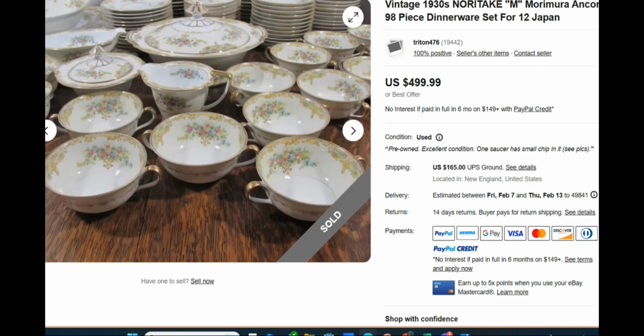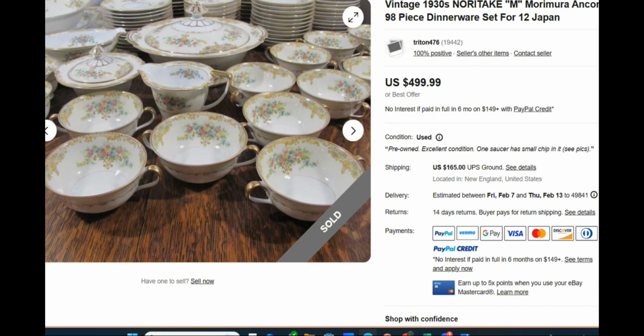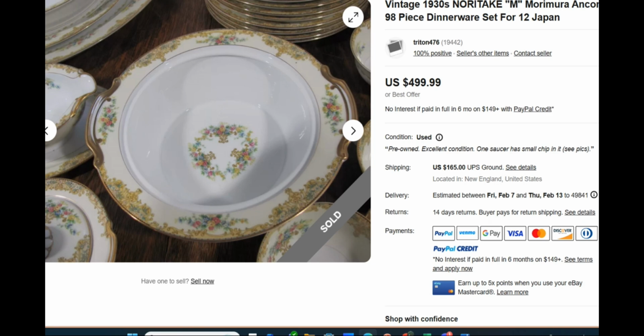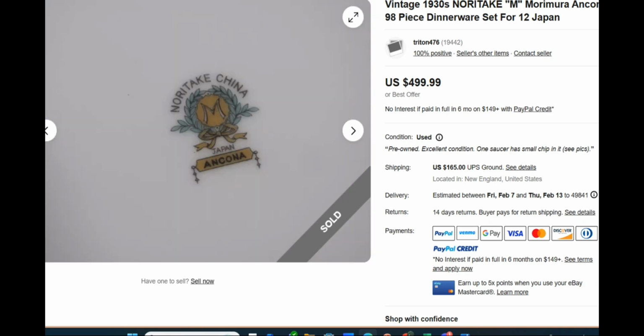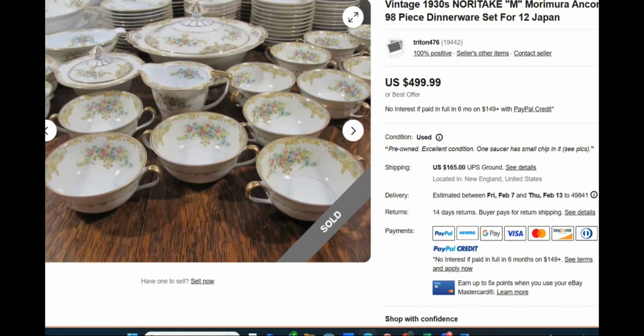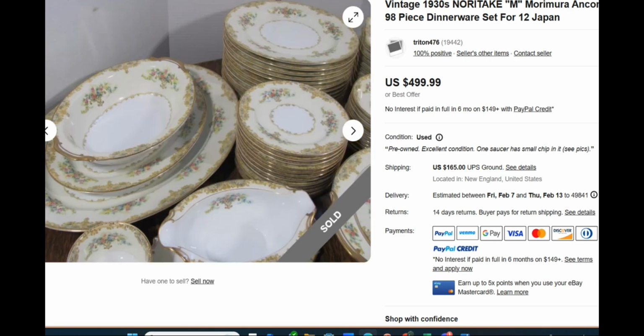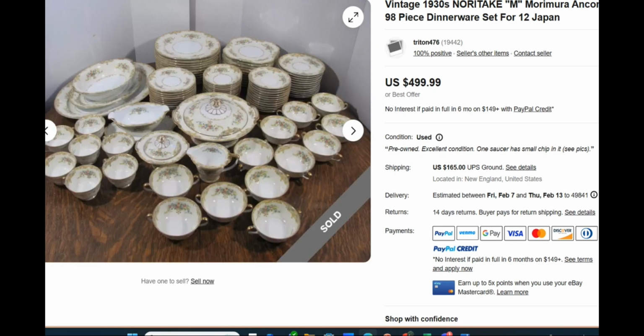Noritake, for this time period, you have the gold trim, which is early 1900s, yeah, there was gold trim in a lot of things. And here is the back stamp. That M is for the Morimura name. And they don't have a pattern number, but they do have the pattern name. So very nice. $500. And yes, this is 98 pieces, so this is a lot of pieces. The shipping was $165 though.